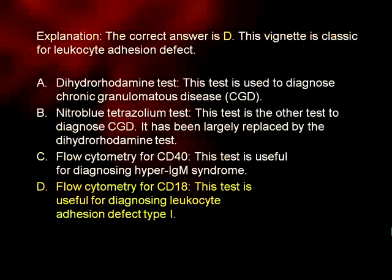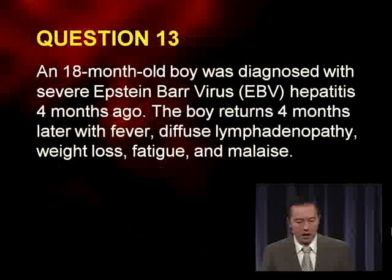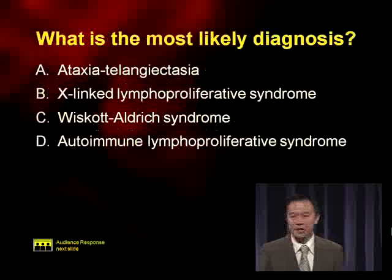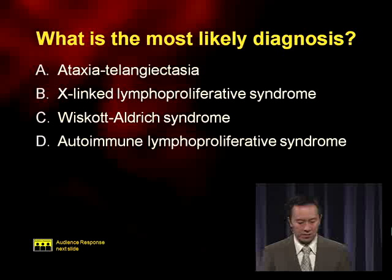All right. An 18-month-old boy is diagnosed with severe Epstein-Barr virus hepatitis. He returns 4 months later with fever, diffuse lymphadenopathy, weight loss, fatigue, and malaise. What is the most likely diagnosis? Is it A, ataxia-telangiectasia? Is it B, X-linked lymphoproliferative syndrome? Is it C, Wiskott-Aldrich syndrome? Or is it D, autoimmune lymphoproliferative syndrome?